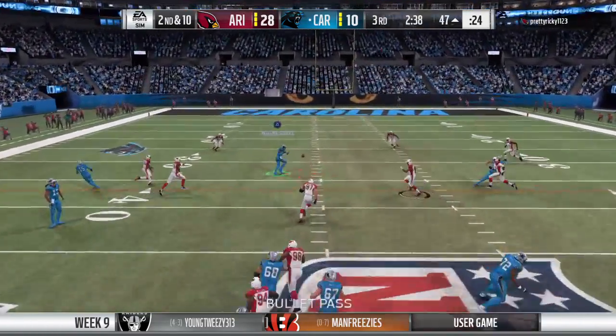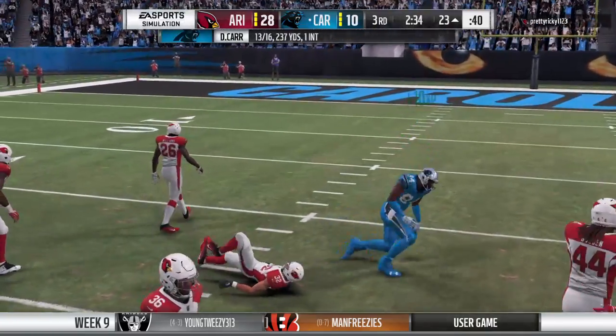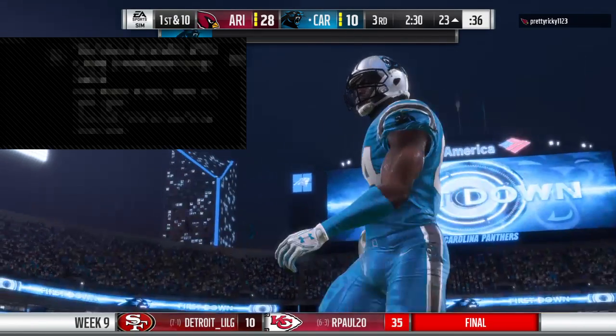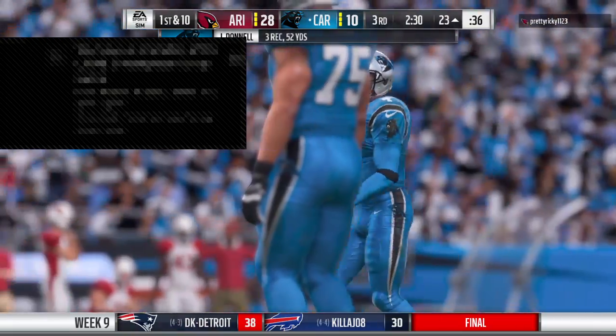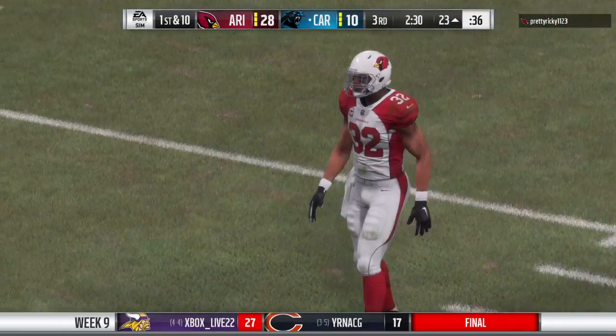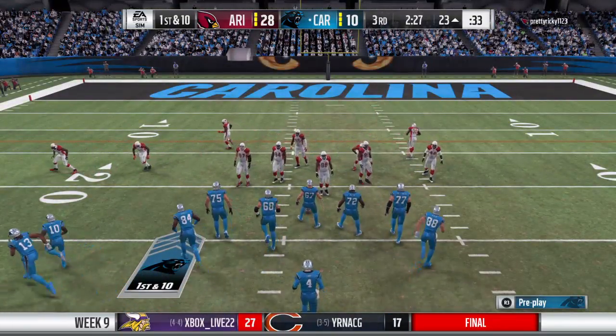Throwing again, Carr over the middle here to Donnell. And he goes down, but not before getting this inside the 25. That one goes for 24 yards. So here we go, 1st and 10 now.